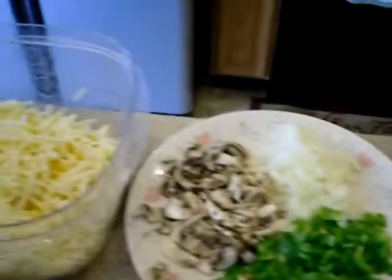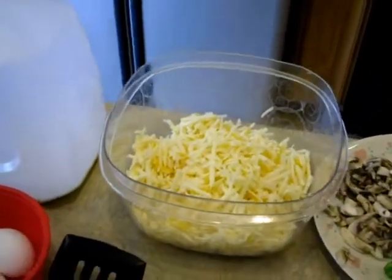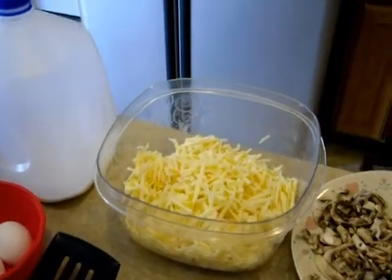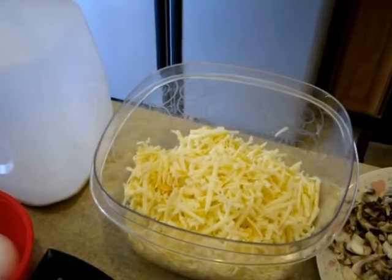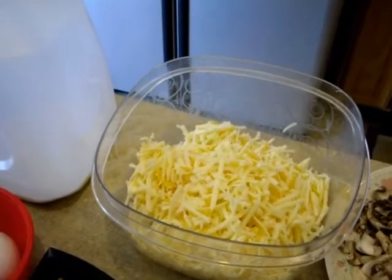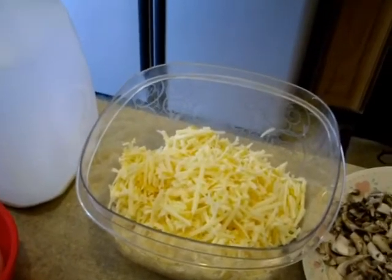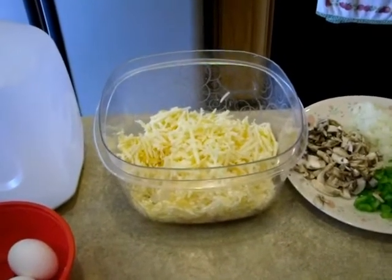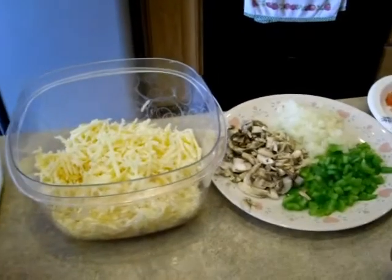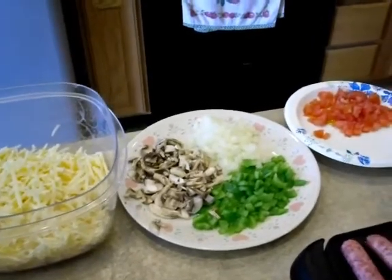And same thing with the shredded cheese. You can buy cheese already shredded. I like to actually buy it in a block and shred it myself. Just buy a good hand shredder and shred it yourself. Save yourself some money, because the shredded cheese is probably going to cost you about twice as much as buying it in a big block. It just kind of depends on what the convenience is worth to you. Everything you get ready to go is going to cost you money for the convenience.